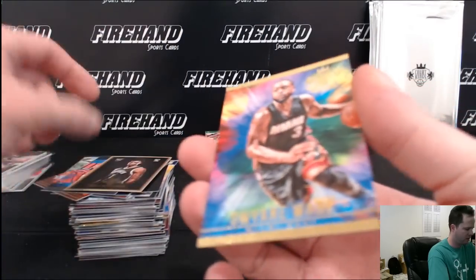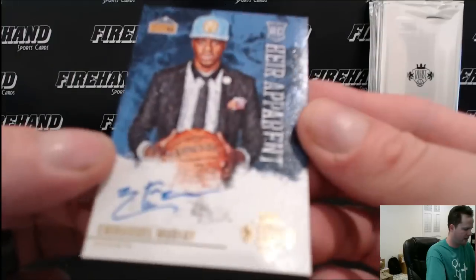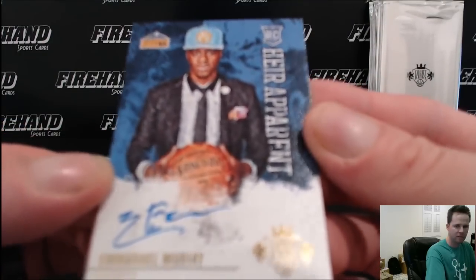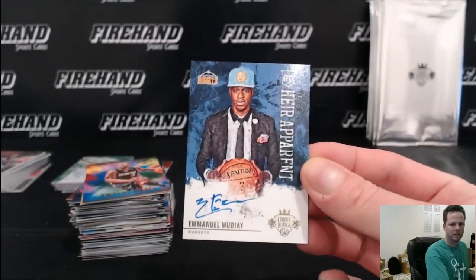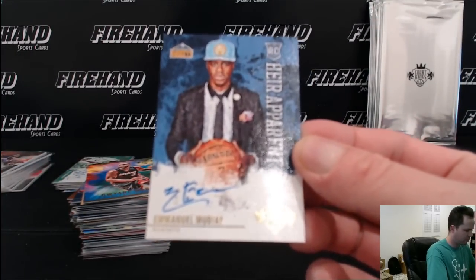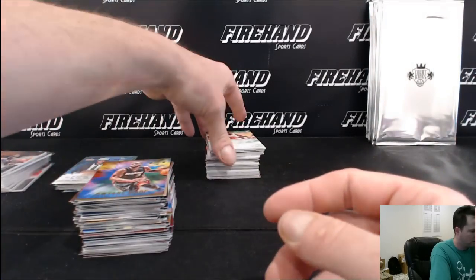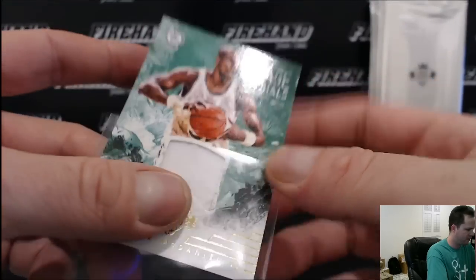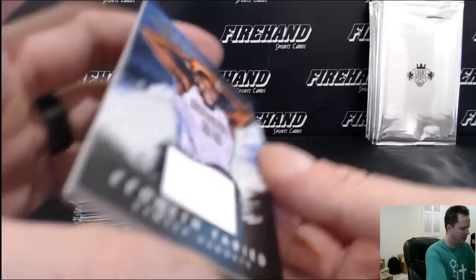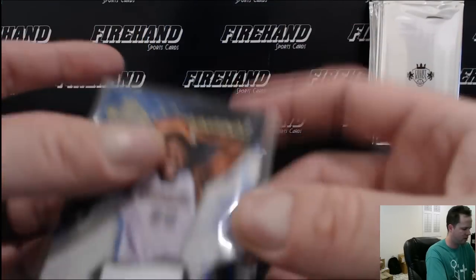Chris McCullough, Dwayne Wade tie-dye, and Emmanuel Mudiay, heir apparent auto for the Nuggets. UW Badgers, got some good autos of the rookies in this stuff. Mudiay. Xavier McDaniel for the Celtics, Vintage Materials, Allie Jett, and Kenneth Faried for the Nuggets, Expressionist Jersey, UW Badgers.